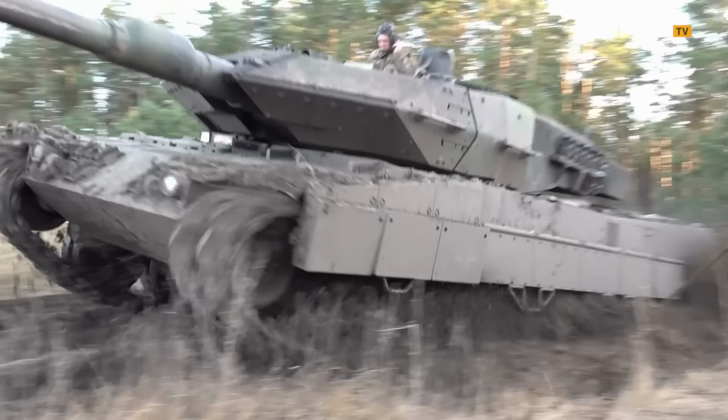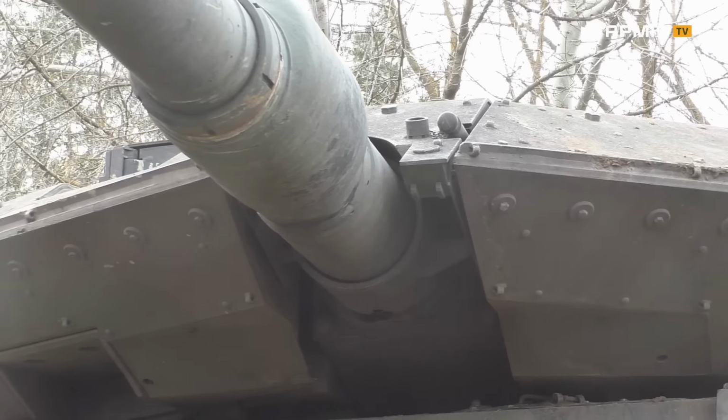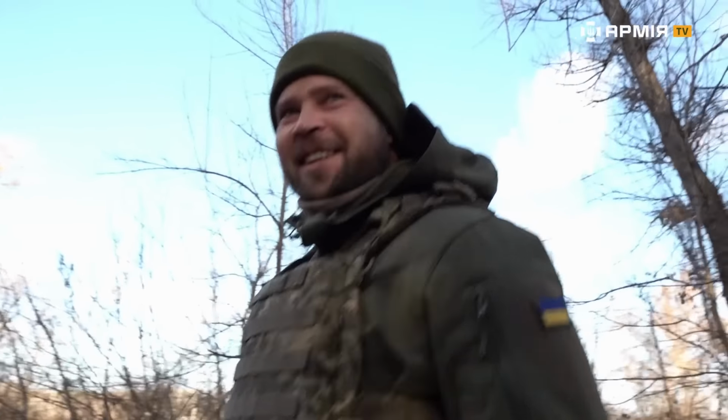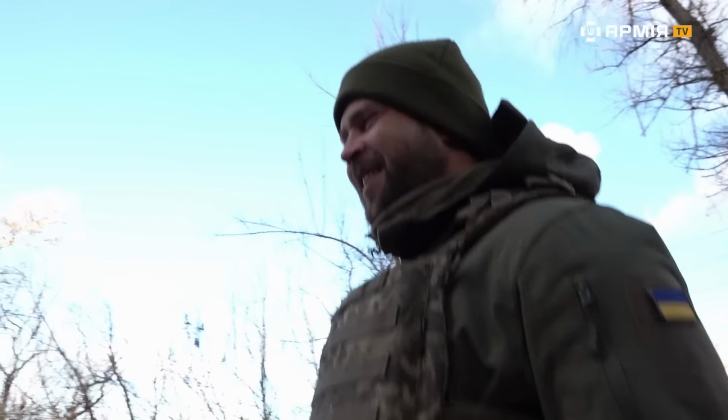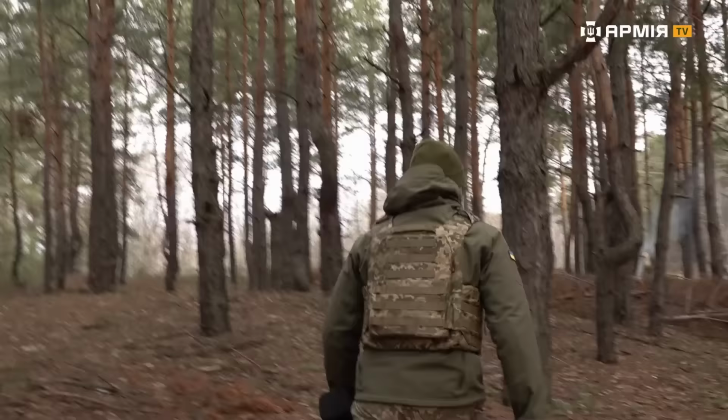Sneak in on soft paws, strike fast with sharp teeth, snap, and drag the prey off to the side. We lost a tank. Where's the tank? Leopard went missing in the woods.